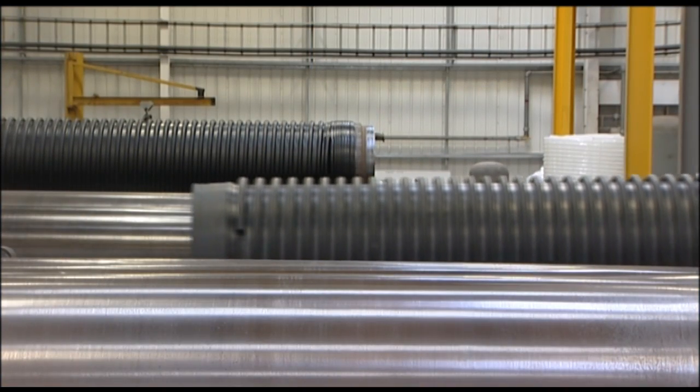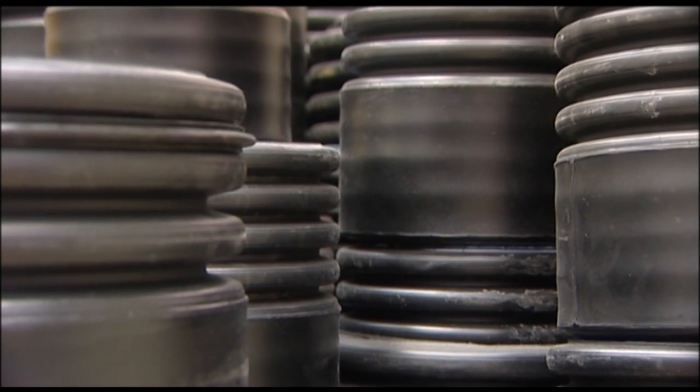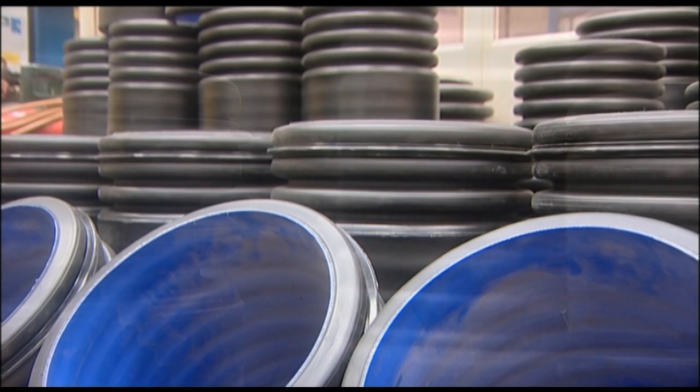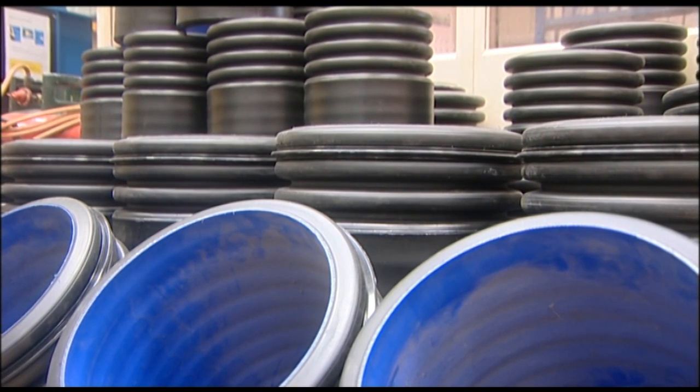For Polypipe, it would mean the loss of reputation, which is very important, but it would also mean that we could be liable for the costs of having the product excavated and reinstalled, which would be very, very expensive.